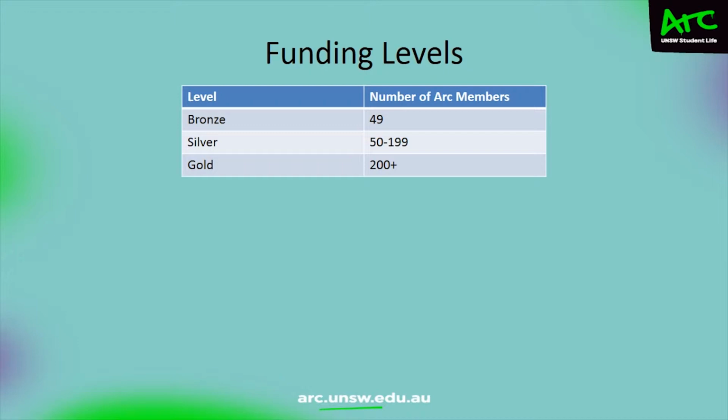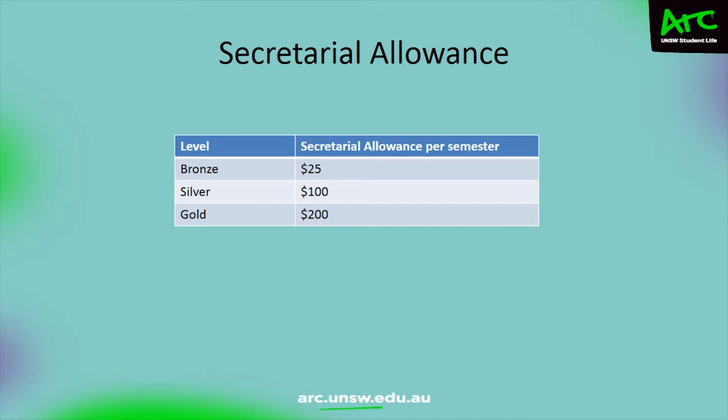The secretarial allowance can be used in the ARC's club's office and goes towards using our resources like printing, photocopying, laminating, and badge making. Bronze clubs have $25 per semester. Silver clubs have $100 per semester, and gold clubs have $200 per semester. You'll need your club's printing access codes when you do this, and they can be found on OrgSync.